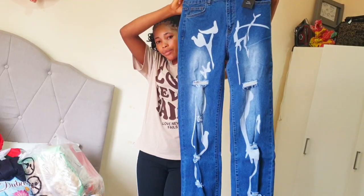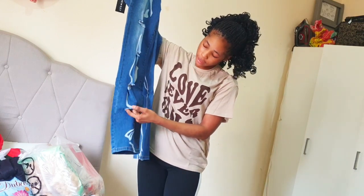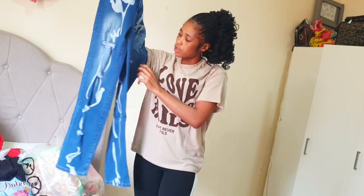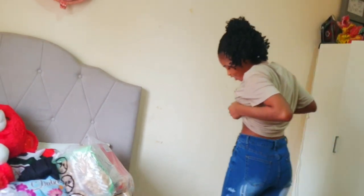It's actually a little bit stretchy. I love the way it is, but it's just that I did not know it has this destroy. If I knew it had this destroy, I wouldn't have taken it. So yeah, but anyways, let's measure it and see. Look at this trouser, guys.